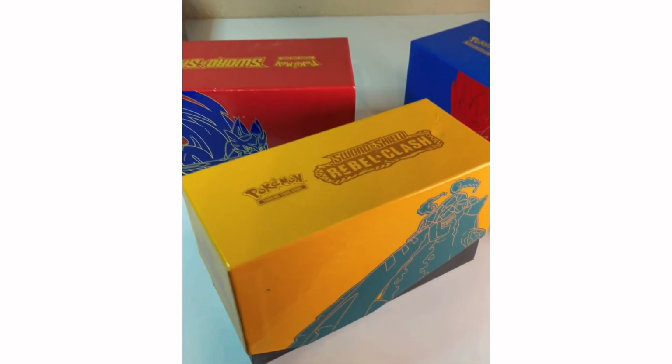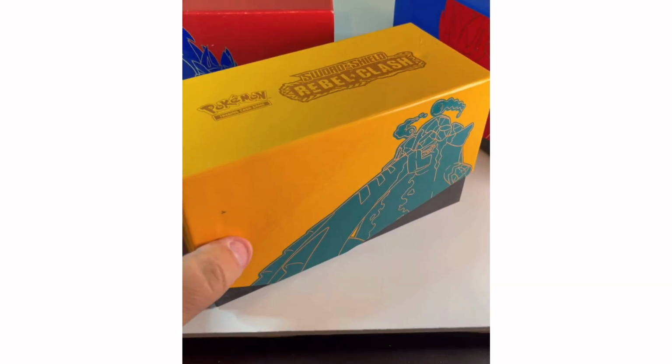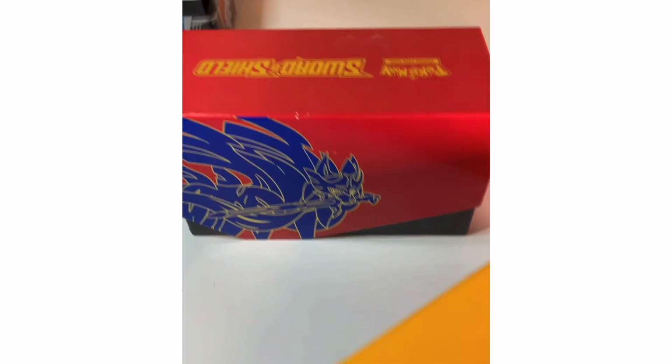Okay, these are the 3 boxes I got for $20. There's the outside of the box. Looks like Pokemon Sword and Shield are all of them. Let's see. I don't know which ones are sleeved up. Those aren't sleeved up. So we'll come back to that. Oh, there's the sleeved up ones. So we're going to look at those. And then those aren't sleeved up. But you can see there's a lot of them.